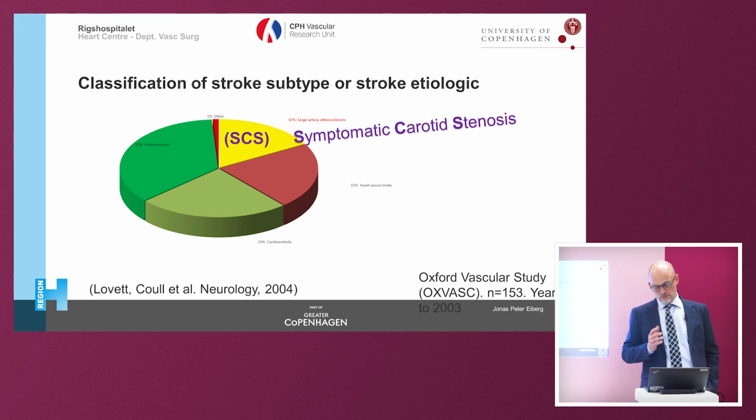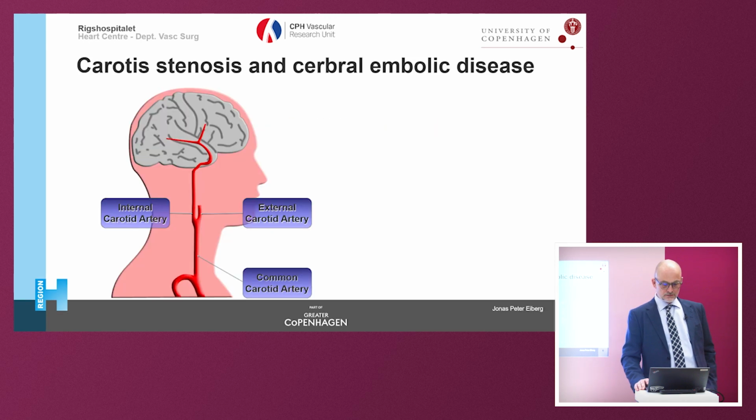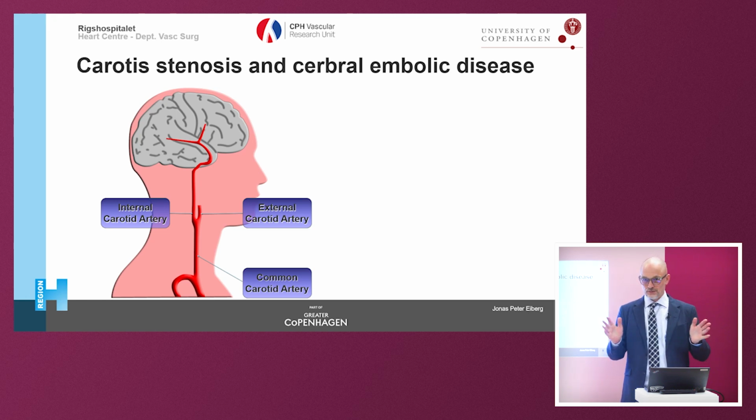Approximately 20% of ischemic strokes come from the carotid. So this is symptomatic carotid stenosis. This is the subject of the talk. But you just need to remember that the majority of the ischemic strokes are not from the carotid arteries. I was told that this should be very basic, so it is.